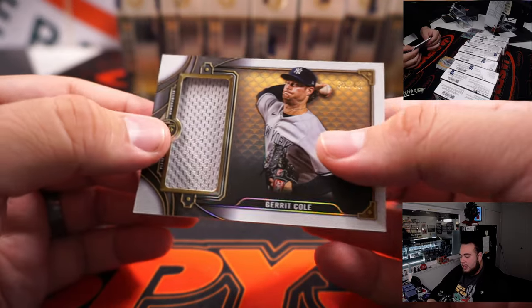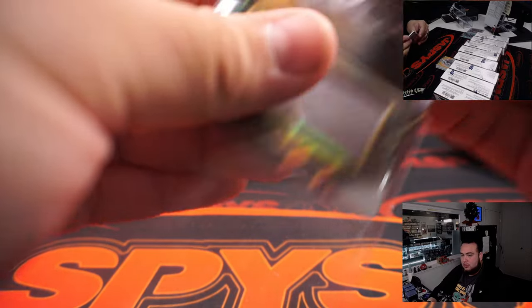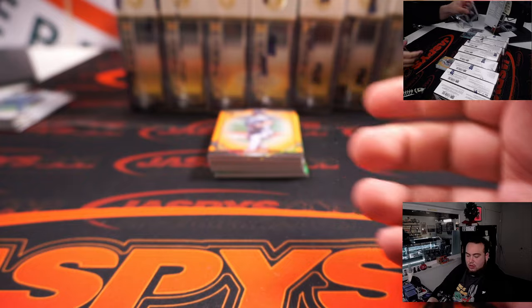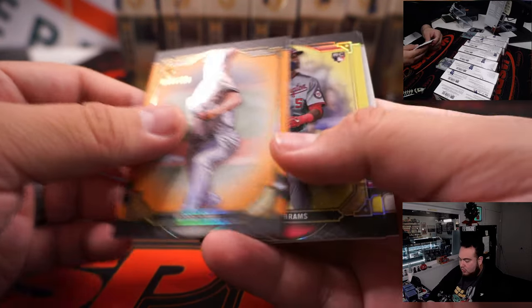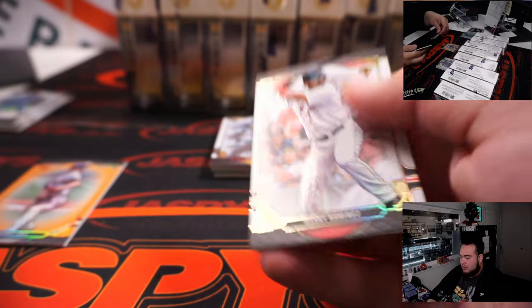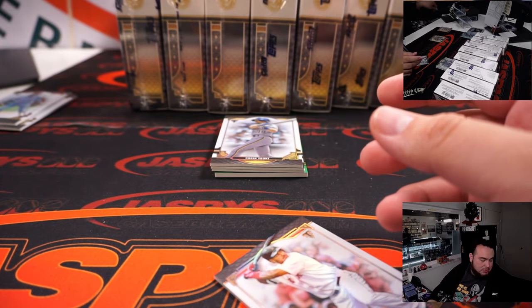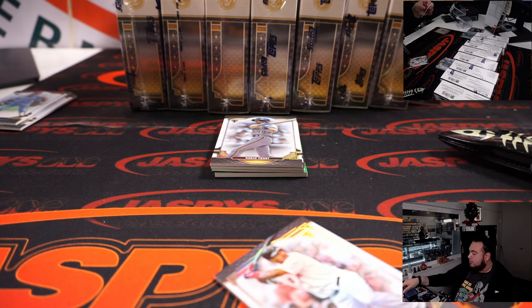And then we got a Garrett Cole /48. Alright, we got Garrett Cole /199 and /75 CJ Abrams. That's Washington RMB and Yankees. So Yankees, that would be /40, that's 0. Going to Jason, and then 7. That's going to Michael L.